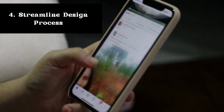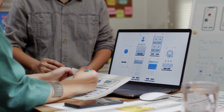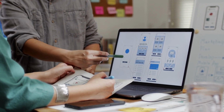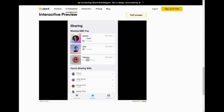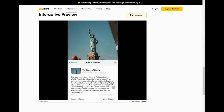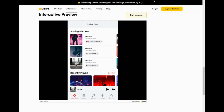The fourth and final way UX designers can use AI is to streamline the design process. AI can automate many of the repetitive tasks that UX designers have to perform, such as creating wireframes or prototypes. This can free up more time for UX designers to focus on the creative aspects of their work. An example of this is Sketch to Code. It's a tool developed by Microsoft that uses AI to convert hand-drawn sketches into functional HTML prototypes. This tool saves UX designers a lot of time and effort, allowing them to focus on creating better experiences.